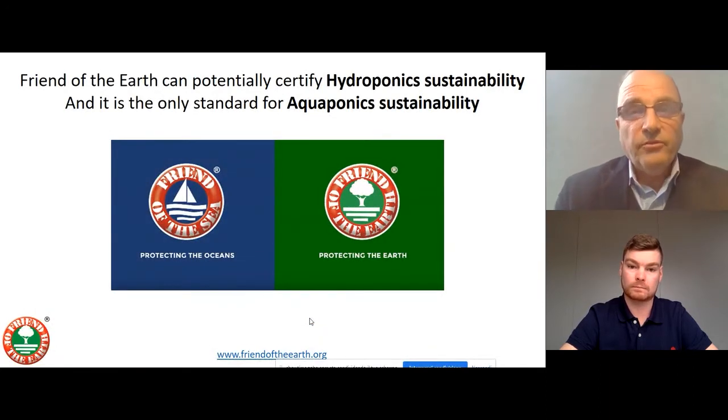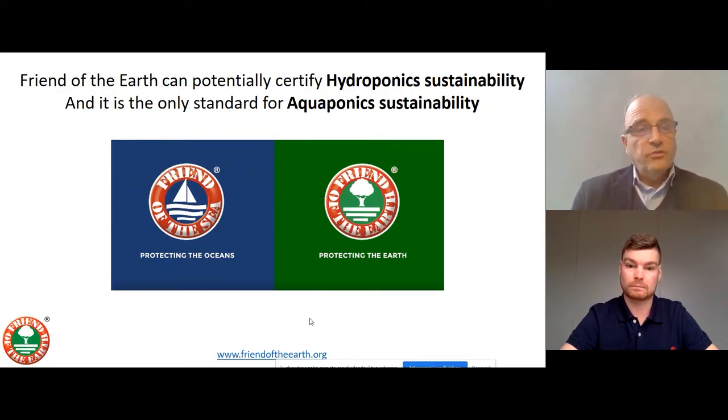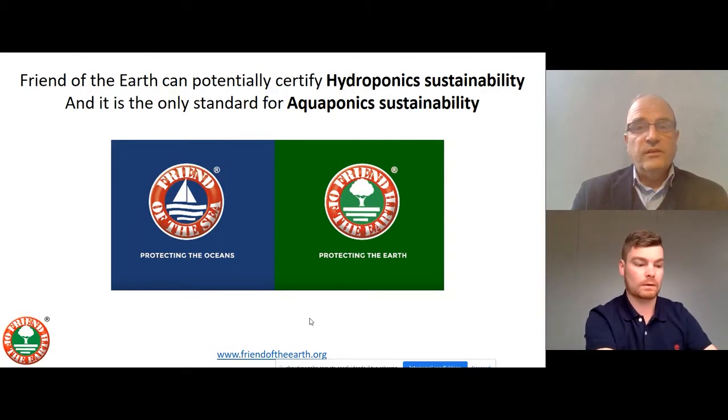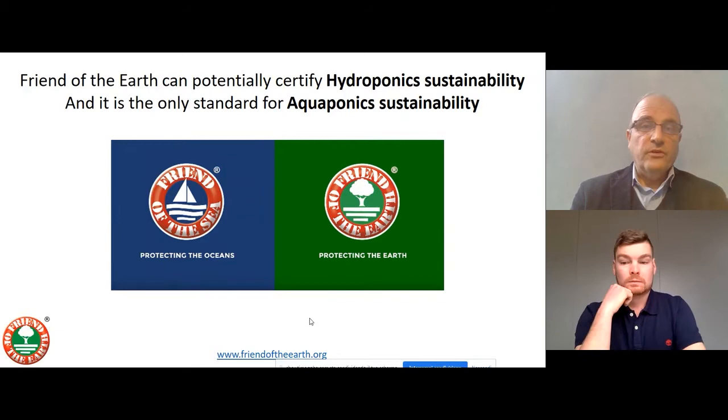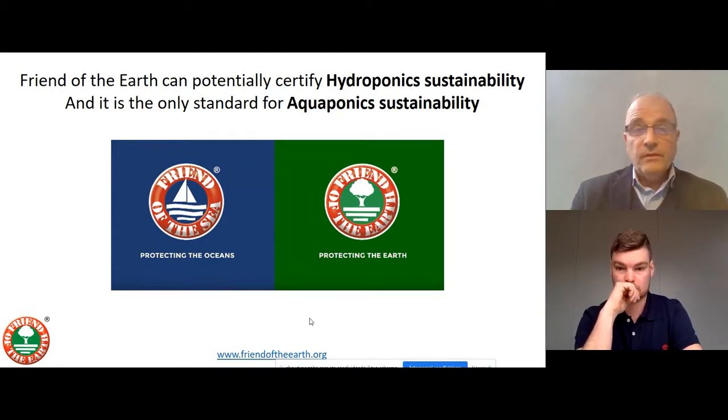Friend of the Earth, specifically as far as hydroponics is concerned, is very supportive of hydroponics, as it can see the potential for a lower impact way of producing agricultural crops, and therefore it has the potential to certify hydroponic sustainability by means of its existing standards and checklists. As I mentioned, Fri-EL H2orto is the first group of products which has been certified. Friend of the Sea and Friend of the Earth is also the only organization which can potentially certify aquaponics sustainability, as it can certify the aquaculture part with Friend of the Sea and the farming part with Friend of the Earth.